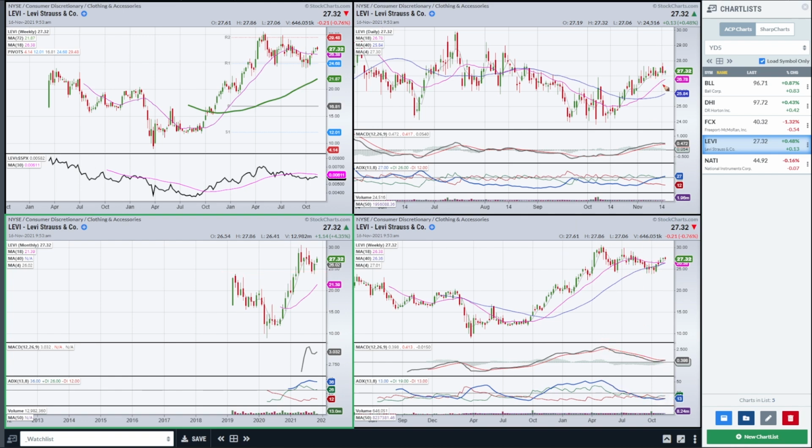Now, this is a little bit different. I think the daily is going to probably want to form its own little cup and saucer around here, and I think coming back up through 28 would be the most attractive way to look at this. My reasoning is the 18-week is still declining, so I'm more inclined to believe that this is going to take a little bit more time to kick in, but definitely worth watching.